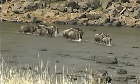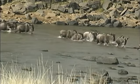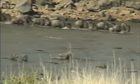If they had crossed 20 yards on either side, they would have run right into pools deep enough for the crocs to get them.